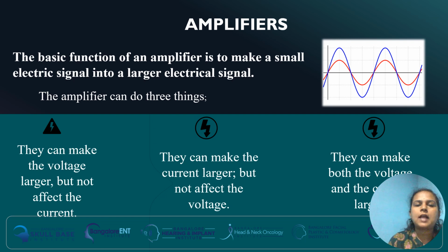So next is the amplifier. The basic function of an amplifier is to make a small electrical signal into a large electrical signal, meaning it enhances soft sounds to loud sounds. The amplifier can do three things. One is they can make the voltage larger but not affect the current. They can make the current larger and not affect the voltage. And also they can make both the voltage and the current larger equally.